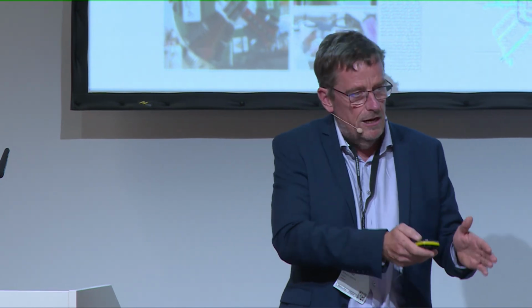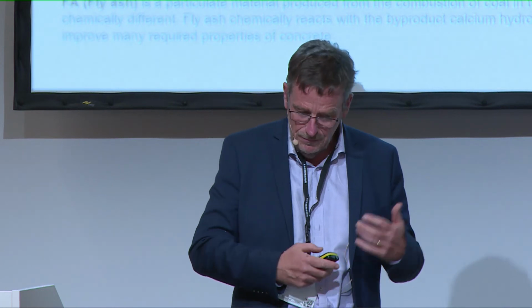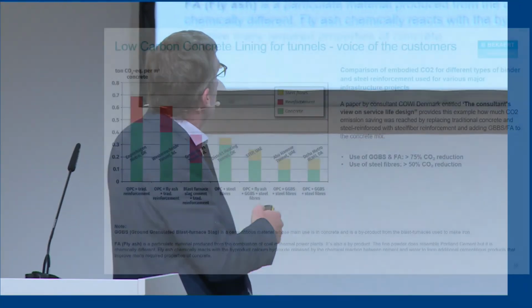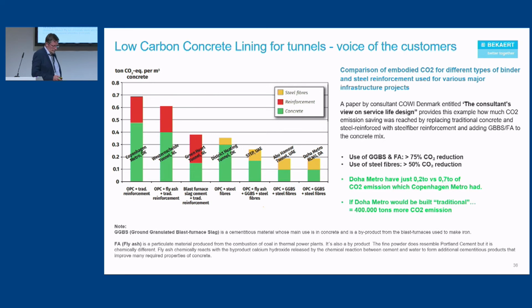From the first project with Portland cement and rebar, we moved to projects with GGBS, fly ash, and steel fiber. And we can see that there is a big impact in terms of CO2 consumption. If we look, for example, at the Copenhagen Metro compared to the Doha Metro, Doha Metro has just 0.2 tons, Copenhagen is 0.7 tons per cubic meter.